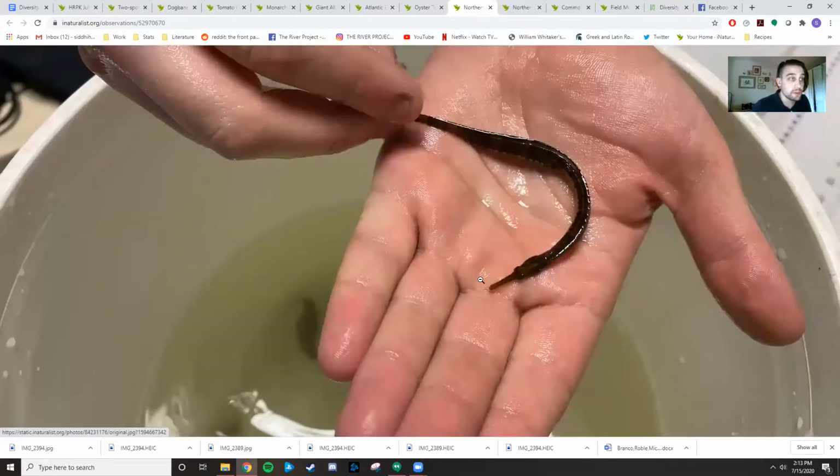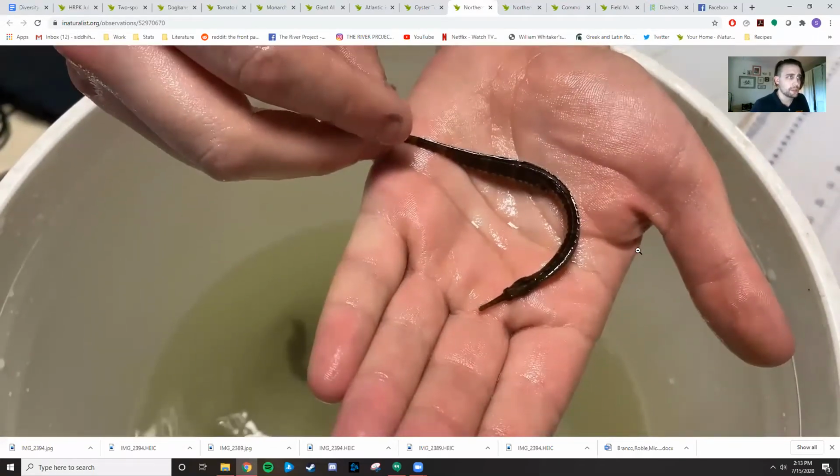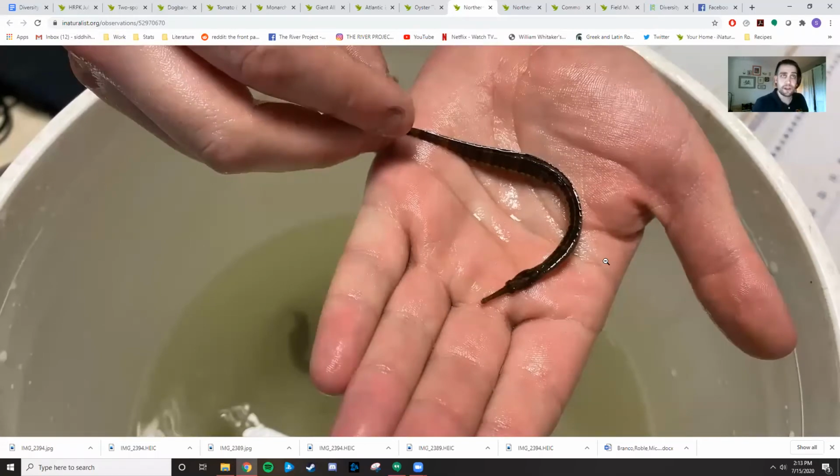So this is a really beautiful picture of our northern pipefish in our educator Toland Kister's hands. So you can see how its head is actually very similar to that of a seahorse. They're in the same family. They're pretty closely related. That makes sense. Here, all similarities depart.